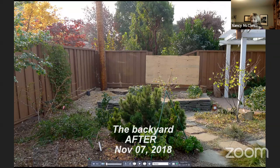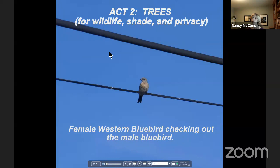So I'm going to talk about separate groups of plants. Trees first. Our purpose there was to attract a lot of wildlife and provide shade and privacy, at least, hopefully fairly soon, if not later. Here's the female Western bluebird checking out the male Western bluebird, we think. And here is one of the first trees we added to our garden.